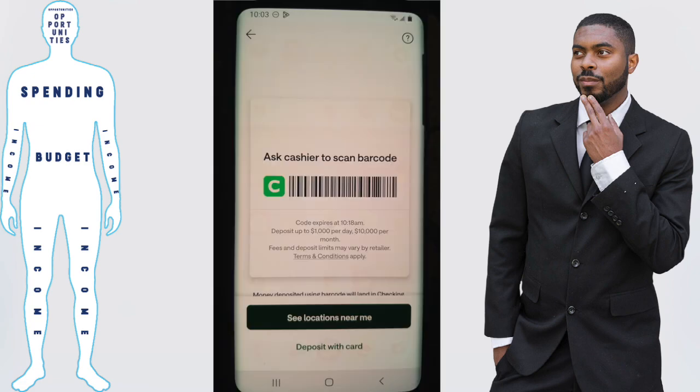Backing out of that, once you get to the store, just let the cashier know that you're a Chime customer and you wish to deposit money, and then show them this barcode. They will scan it, and then you give them the cash, and it'll be reflected in your account within the next 30 minutes to an hour. Sometimes it might be a little sooner.